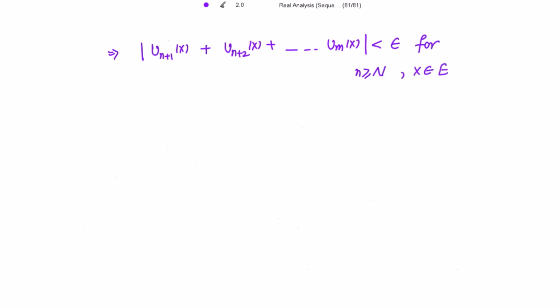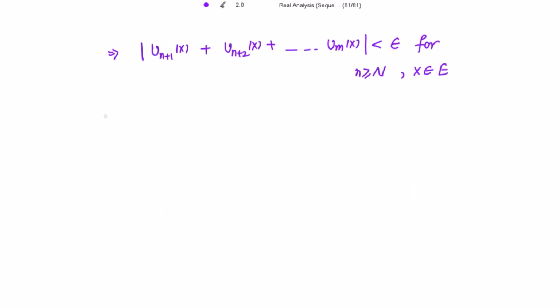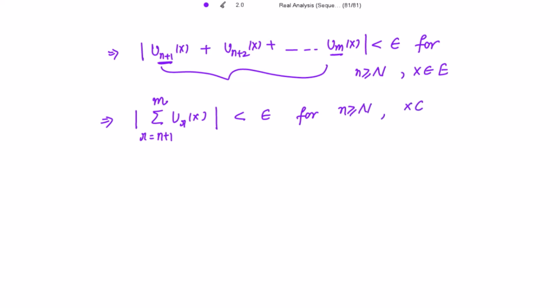So this implies the mod of S_m(x) minus S_n(x), which is u_{n+1}(x) + u_{n+2}(x) up to u_m(x), is strictly less than epsilon for n greater than or equal to N and x belonging to E. Please write here also x belonging to E. Very important. So this can be written in summation form as the summation of u_r(x), where r is starting from n+1 up to m, strictly less than epsilon for n greater than or equal to N and x belonging to E. So hence the first way is done, right?